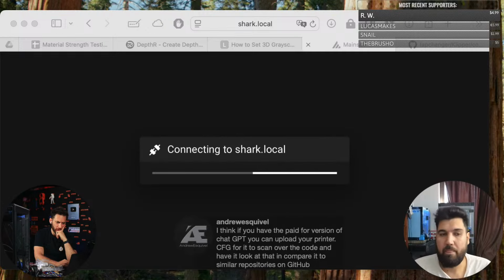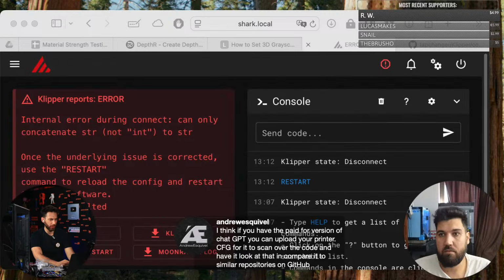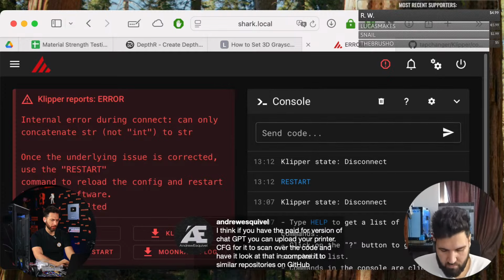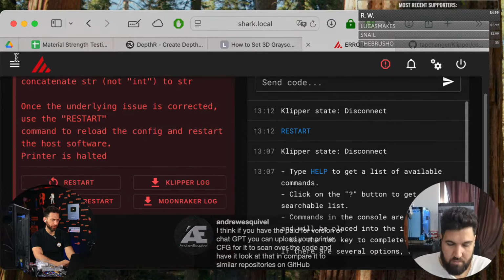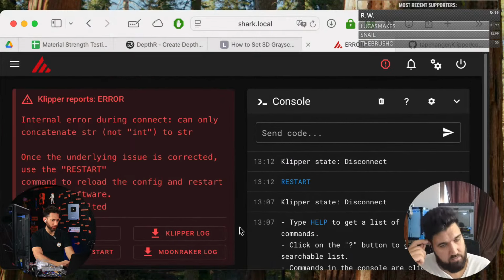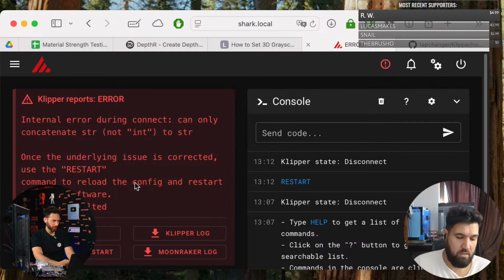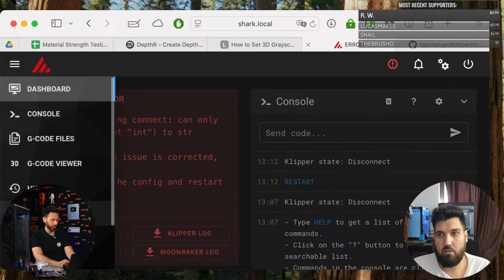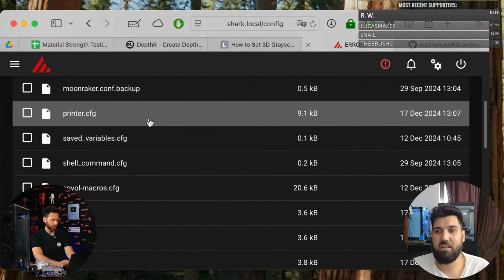Oh, I do have the paid version of ChatGPT, so we can try that. That's a very smart idea. Yes, but where is that typo? In which file? That's what I hate about the Klipper error system. It never tells you where it is. It should tell you in which file. Internal error during connect, can only concatenate str, not int to str. Doesn't say where the error is. Oh, this is messed up, brother.